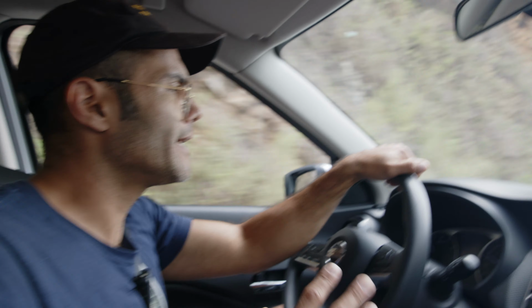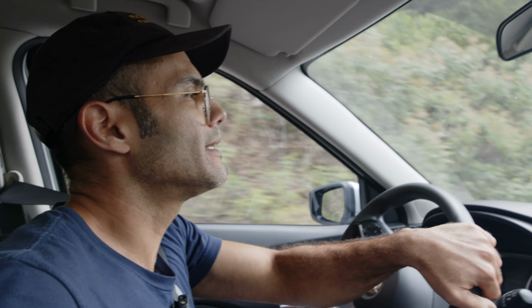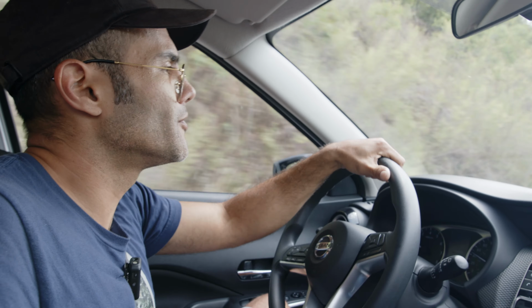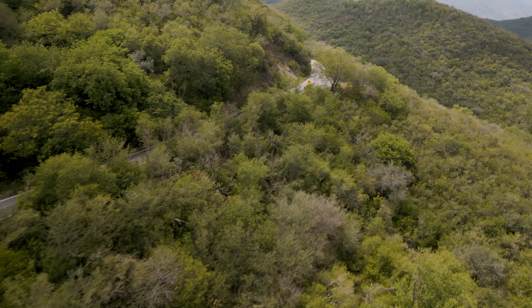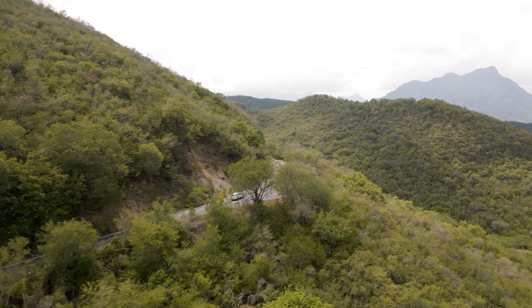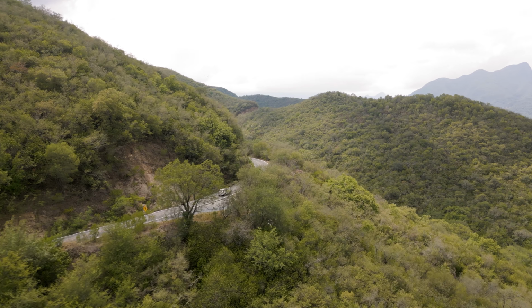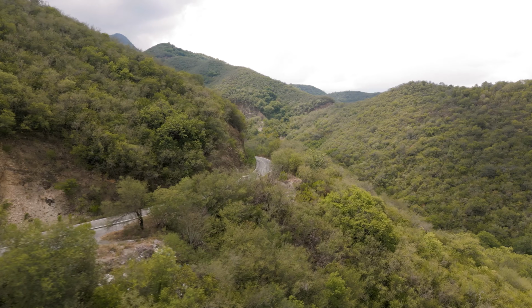So enough of that. Now we're gonna get to the good stuff. We're going down one of the most beautiful highways I have ever driven in my life. We're going south from Monterrey, and we're going to share some sort of location information with you all, so that you get a sense of roughly where we are.